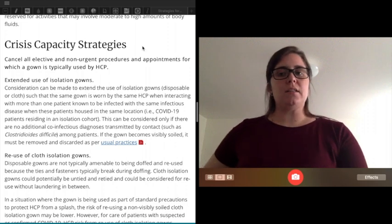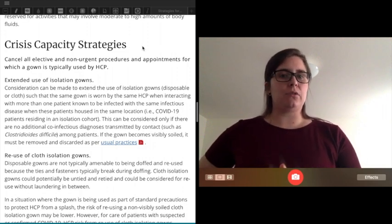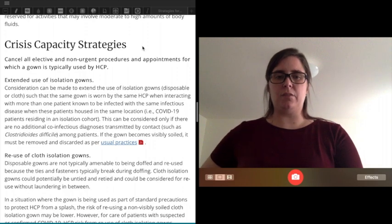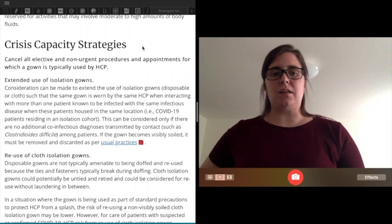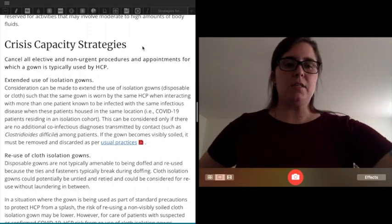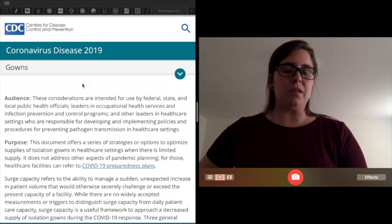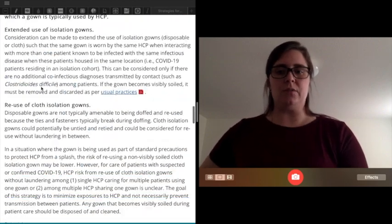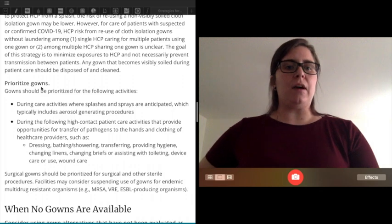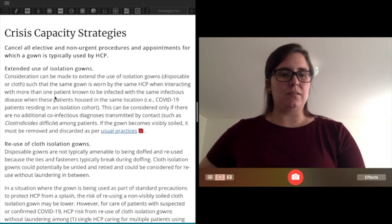So, according to the CDC, there are some PPE optimization strategies that they have listed. I'm just going to go over the CDC website and give you a few ideas about how to optimize your PPE, and if you can't get certain things and only have a very limited supply, how to make the best out of it. The first thing I'm going to talk about is gowns. This is the CDC's PPE optimization strategy webpage, and this particular page talks about gowns. It talks a lot about crisis strategies, but I'm just going to go through some highlights.